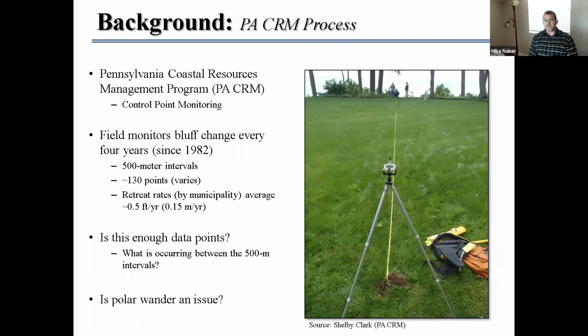The Pennsylvania Coastal Resources Management Program, or the PA CRM, has been monitoring the bluff and bluff recession using control points, around 130 of these, usually spread around 500 meters apart on average from the Ohio border all the way through the city, and then to New York on the other side. That gives them around 130 points. Their retreat rates, since they've been doing this, and I think it's been since 1982, is what they've seen with these 130 control points: an average of around half a foot a year, or 0.15 meters a year as well.